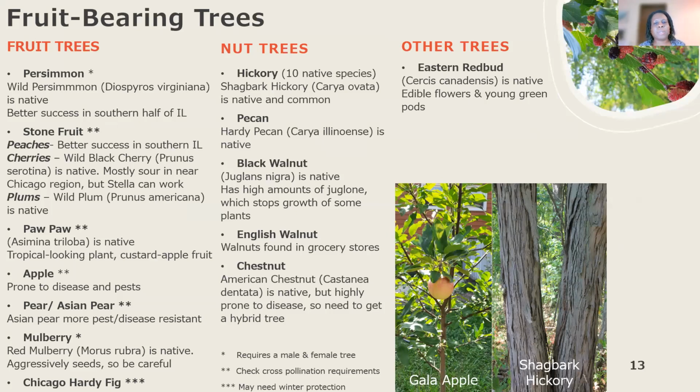So the first one up is persimmon. The wild persimmon is native to our area. A lot of people feel like persimmons kind of have a honey-like taste, and persimmons can grow throughout the state, but they do like it a little bit warmer. So there's better success in the southern half of Illinois.